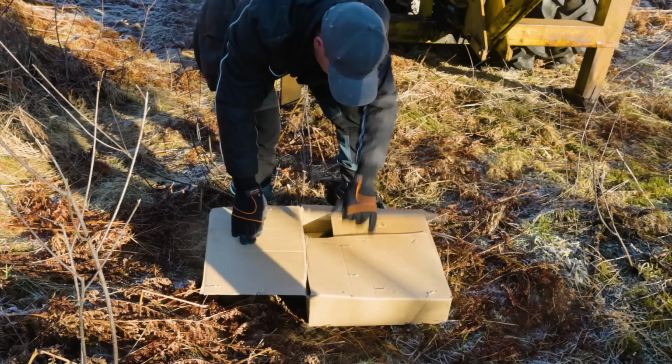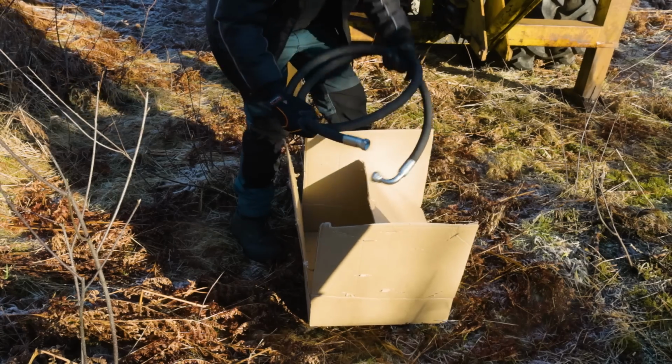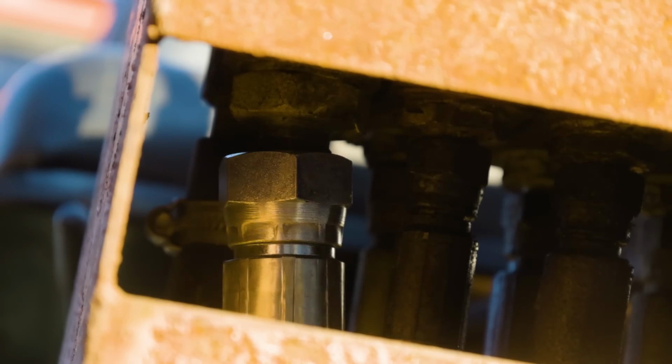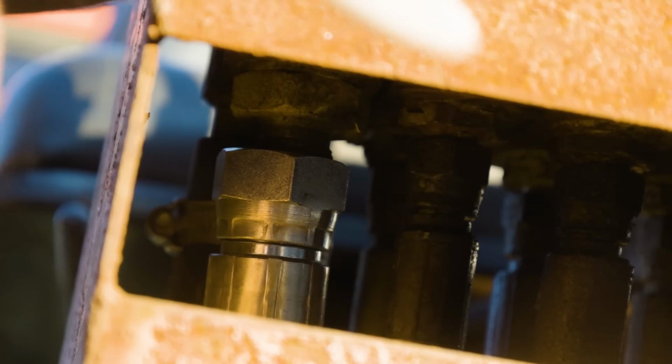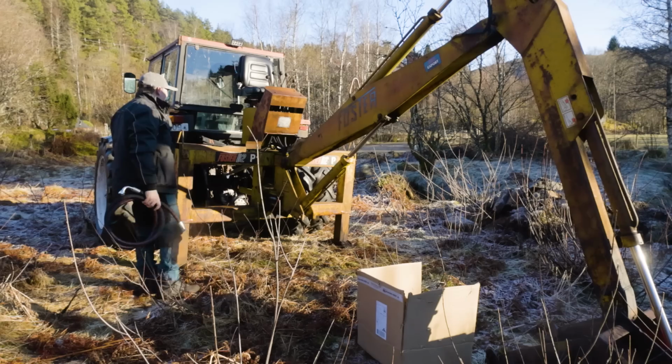The new hydraulic hose is finally here. Let's fix this so we can test out our new welder on the bucket. See if you can spot the mistake. I have made the wrong measurements.